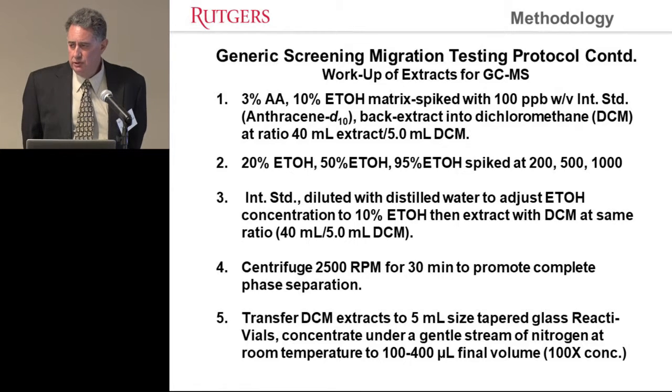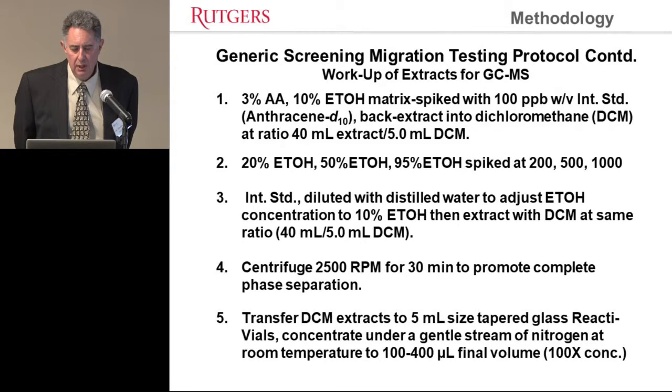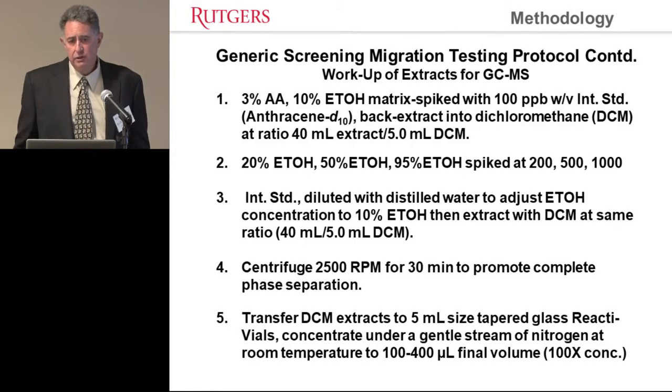Then we centrifuge them at 2,500 RPM for 30 minutes to break the phase and make sure you get complete phase separation. Transfer the methylene chloride to tapered glass vials and evaporate under nitrogen to reduce the volume. And in the end, we shoot for 100 times concentration. So if you start off with 40 mLs, the final volume is 0.4 mLs or 400 microliters. And you need to concentrate 100-fold if you want to get low part per billion or even sub-part per billion detection limits.